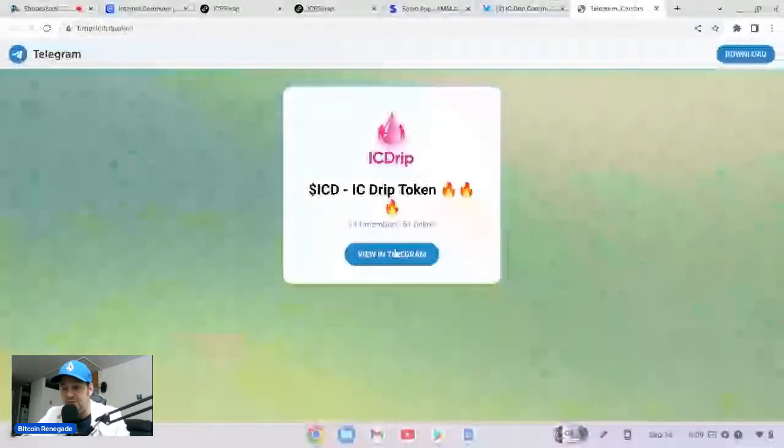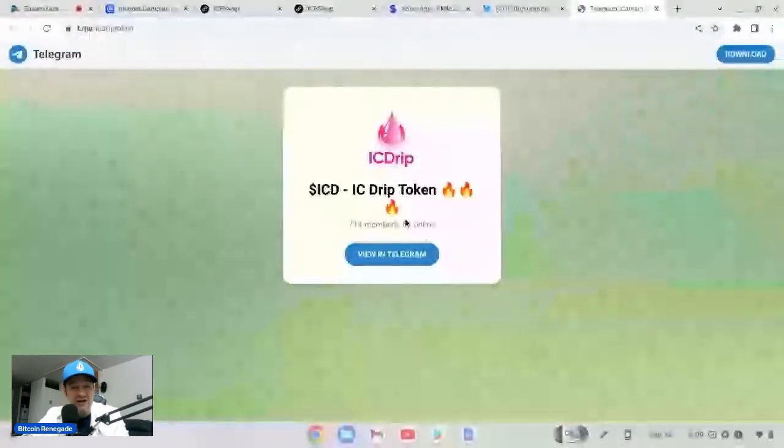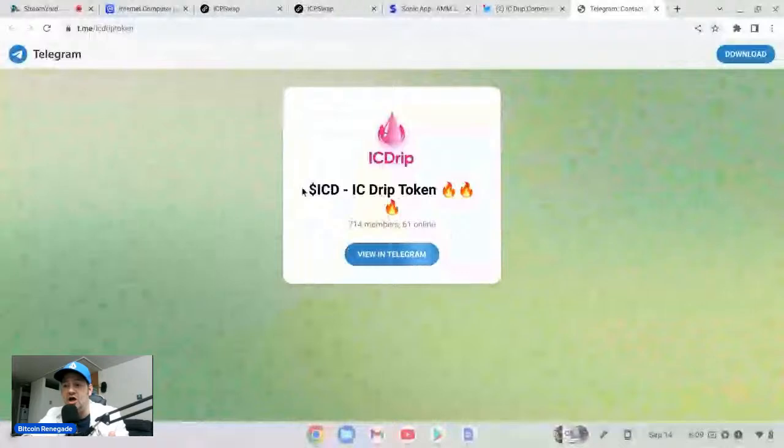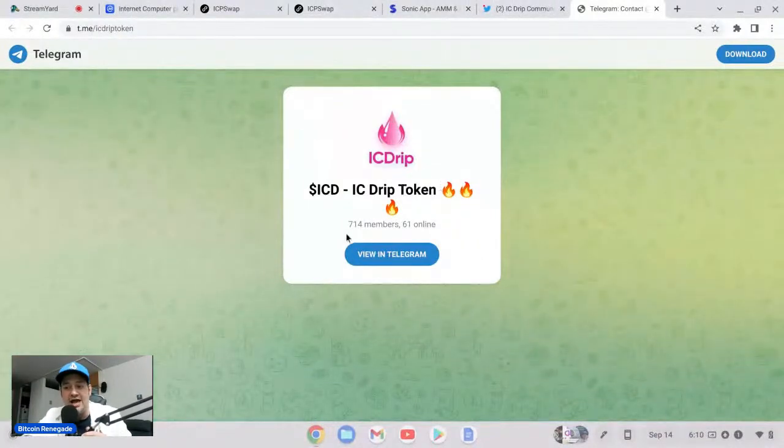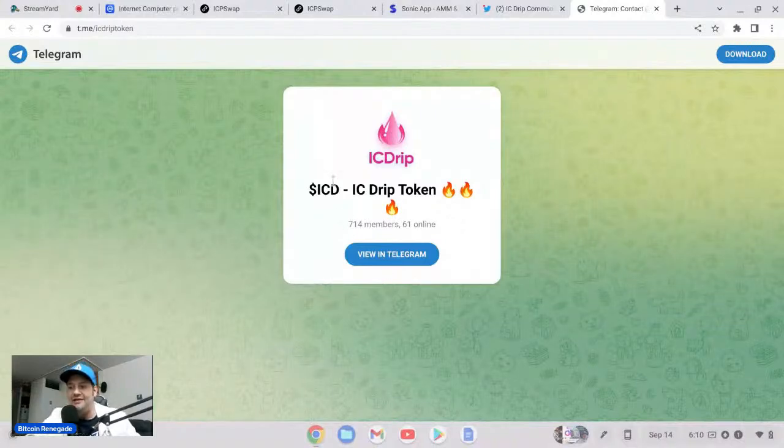It's actually kind of small right now, 714 members. These are brand new projects, everybody. So this is like a Solana-type token deal when they were at the beginning of their journey. I remember Solana when it was in beta and it was super small and had very, very few members. And then it blew up to this big thing, right? And I think these are just really going to do well.